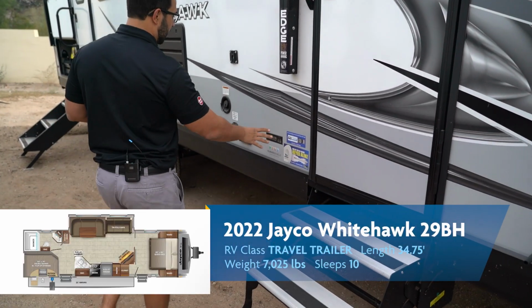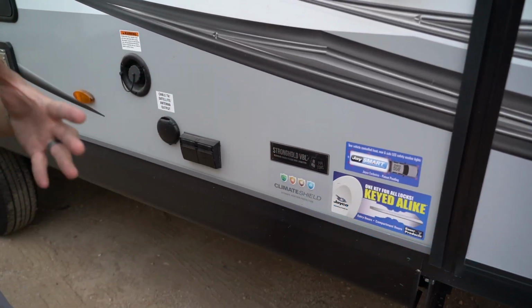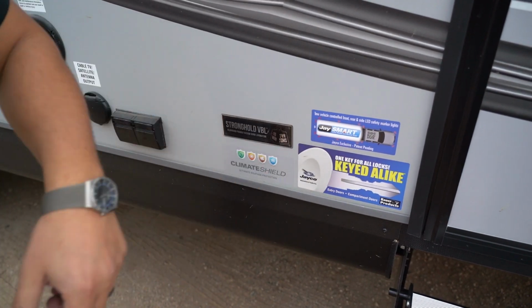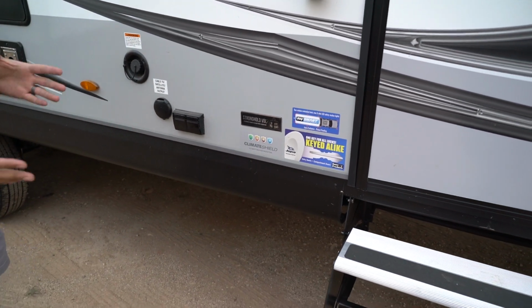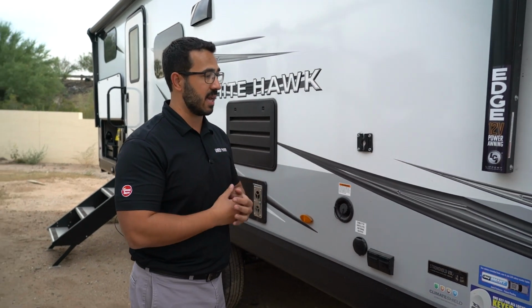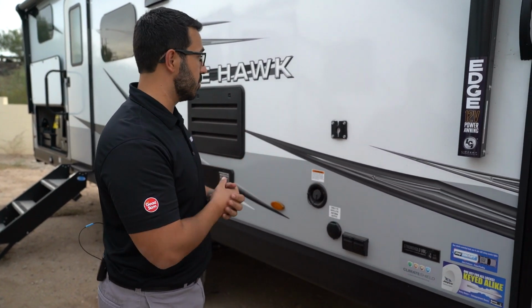A couple stickers right here I want to hit on, right? So one of them is the fact that this is a vacuum bond laminated product, aluminum framed all the way around. You'll see the J Smart system for all the marker lights. Those are controlled by the tow vehicle. And you have climate shield that has been tested from 0 all the way up to 100 degrees. And this one has passed the test, which is a big deal for those of you that are camping in one extreme or the other.